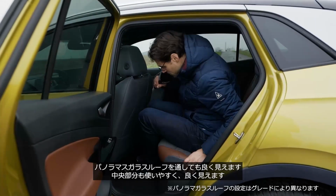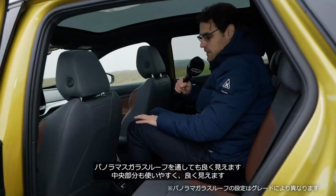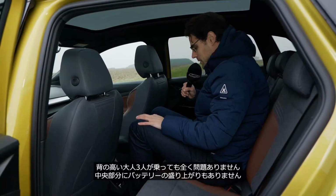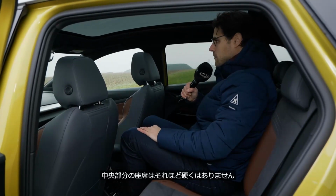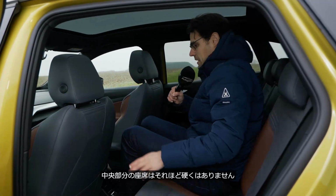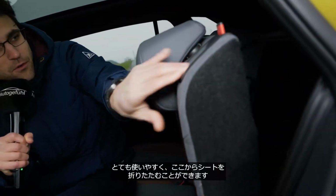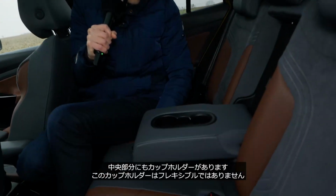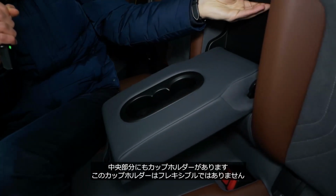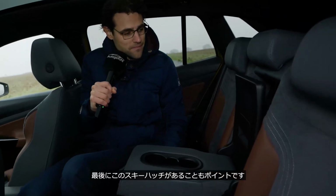Actually well usable. In the middle part you can also sit very well, so it does fit for 3 tall adults. Again, because you don't have this middle tunnel right here, it's not too stiff as for the seating area here in the middle part. So indeed here from the rear, very well usable. And you can already fold the seats from here, that's possible. And then in the middle part we also have this cup holder, not adaptive though. And last but not least, this ski hatch you could also use.